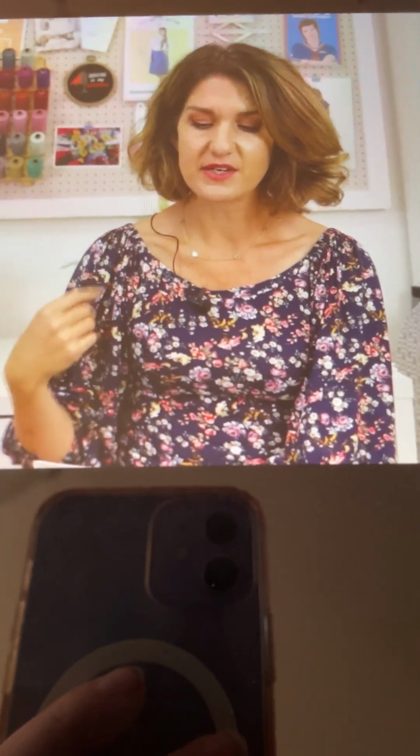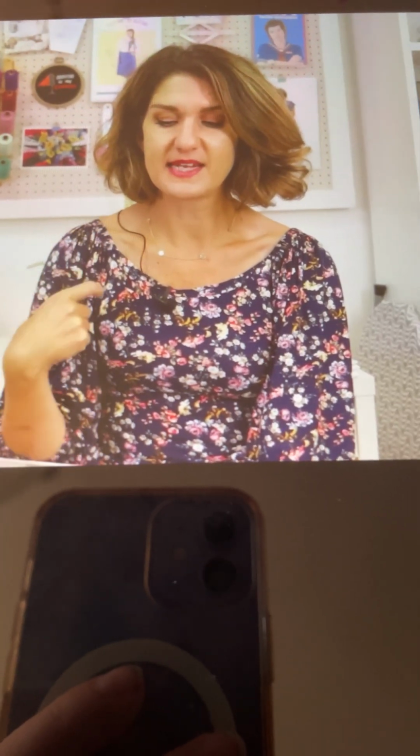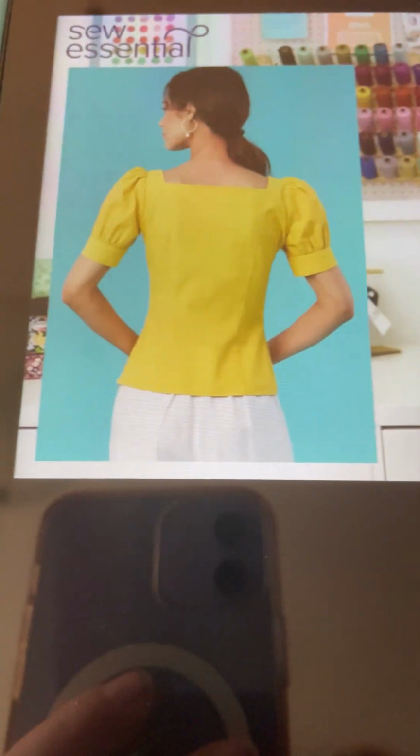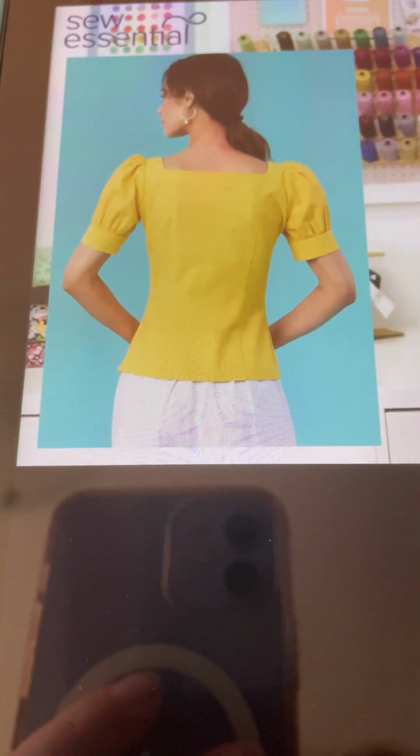View A has got thick straps. It's a sleeveless design with the square neck. It's got bust darts, and it's also got darts that come up from the waist as well, so you can get a nice fit around the bust with that. View B has got the same bodice, but then it's got these cute little puff sleeves that are gathered into a fairly deep cuff. View C has got a Peter Pan collar, same bodice, and then the same puff sleeves with the deep cuff.